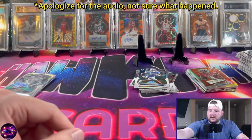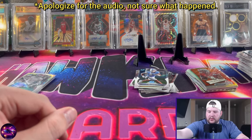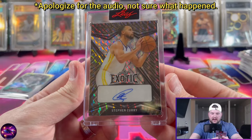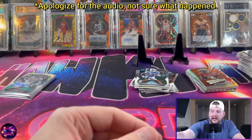But definitely happy to get it open. Some cool stuff in there. Still riding high from my pull from my last video, Stephen Curry. Got a lot of cool stuff from those boxes that I opened. So if you guys missed that one, go ahead and take a look at that.